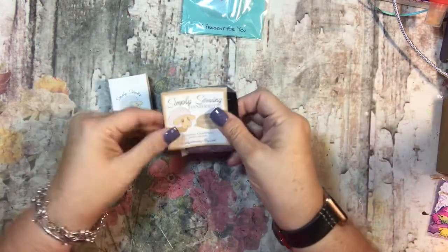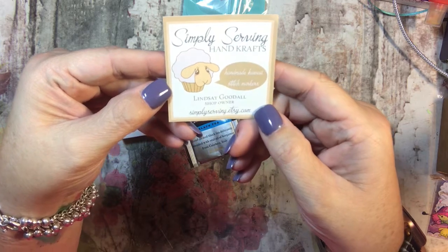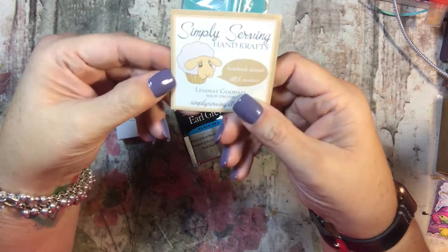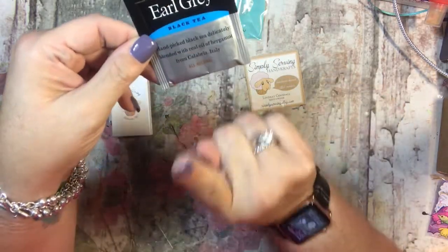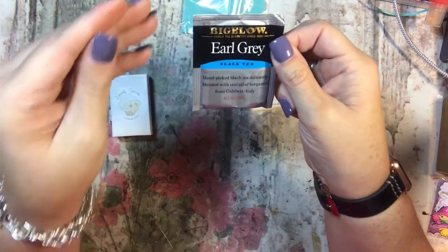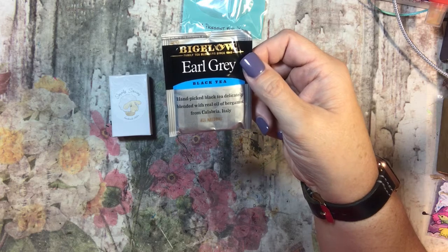Okay. So, Simply Serving Handcrafts. Lindsay Goodall is the shop owner, and you can find her on Etsy at simplyserving.etsy.com. And this is handmade kawaii stitch markers. Yay, and I know what I got. Ooh, and she gave me some Earl Grey tea. This seems to be very common in the knitting world. When you order something from Etsy, often I will get a little tea bag, and that is just fabulous. I love tea, and Earl Grey happens to be one of my favorites, along with my husband's favorite.